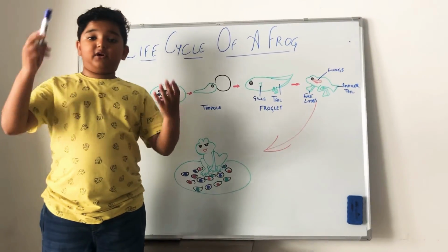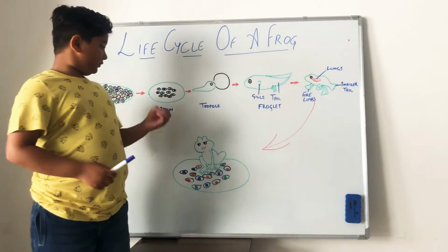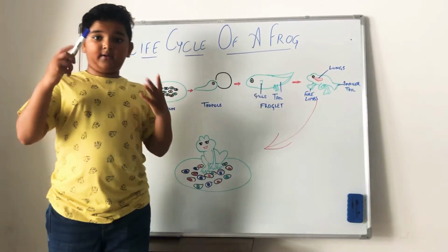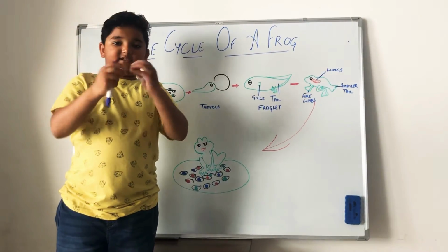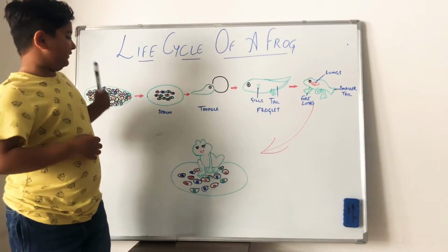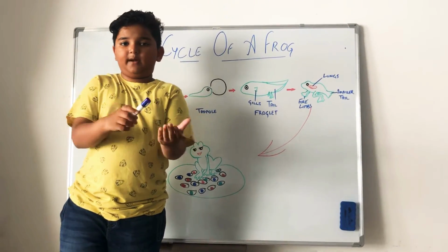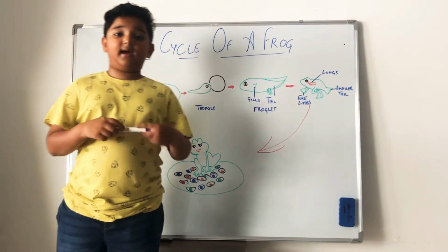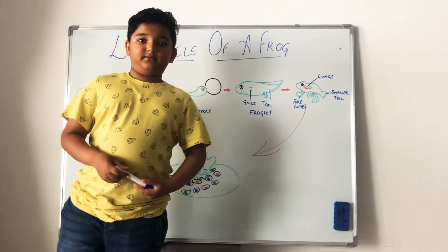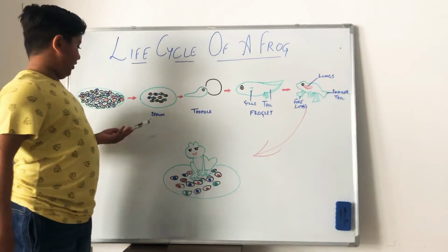Since there is a lot of rain, and guys, do you know these eggs are very delicate, and with the rain, just one drop and it breaks. So half of the eggs are destroyed by the rain and many of them are blown away by the wind. And the ones that are left, they're fertilized. And guys, do you know, in this stage they are known as spawn.